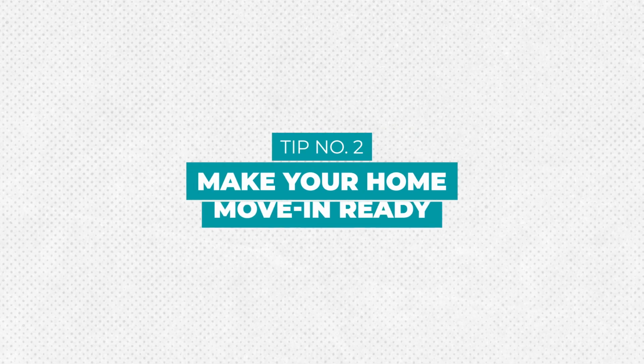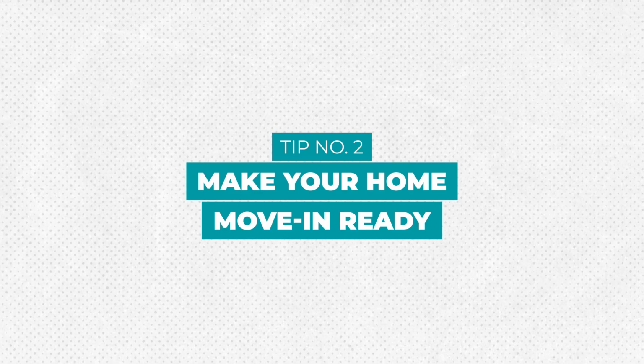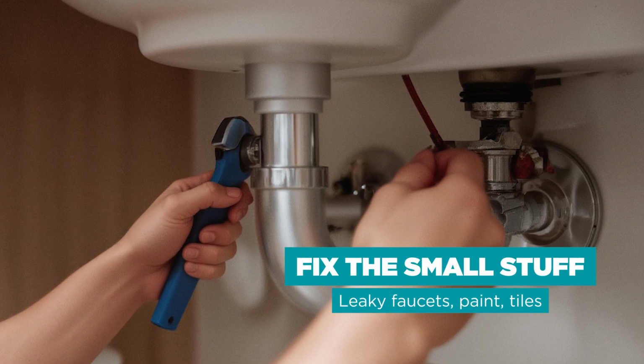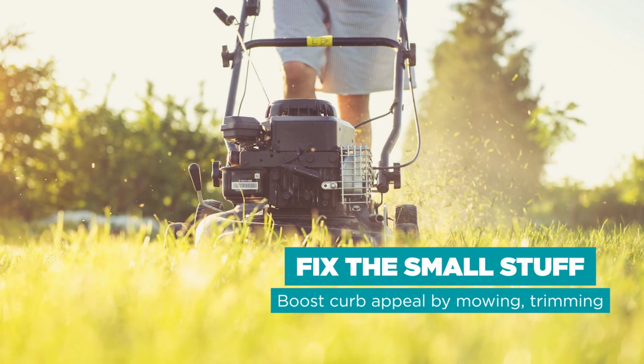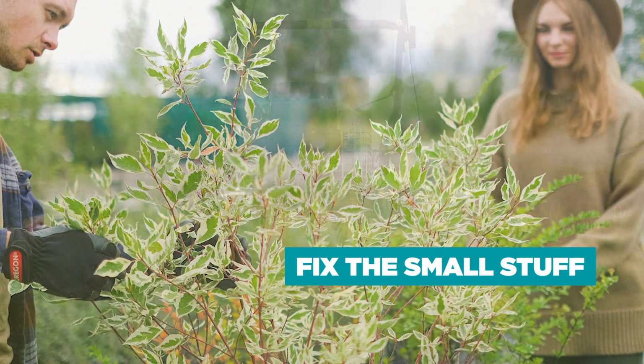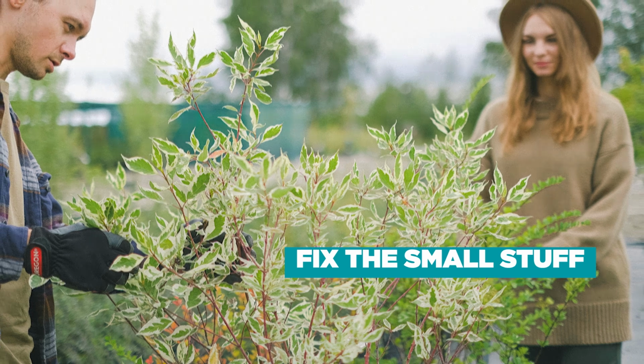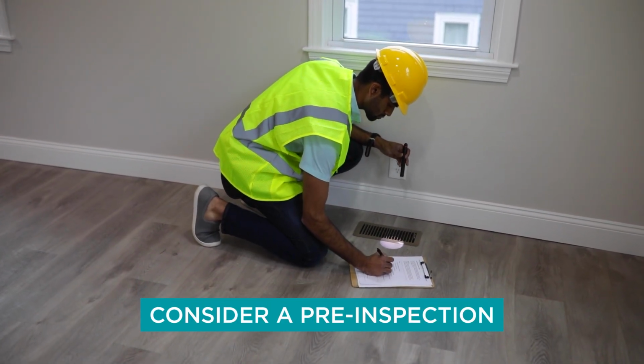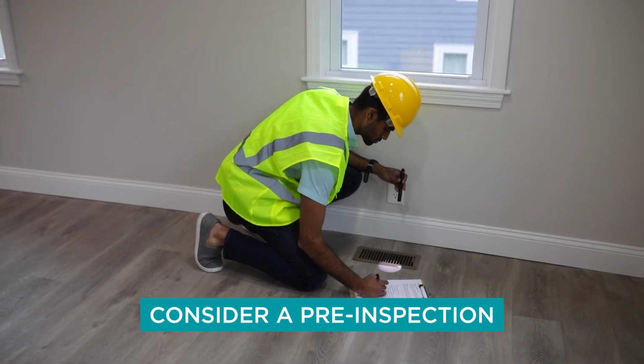Key point number two, make your home move-in ready before you list. Take a close look at both inside and outside of your home. Fix minor repairs like leaky faucets, cracked tiles, or peeling paint, and boost your curb appeal by mowing the lawn, trimming the bushes, planting fresh flowers, and refreshing the front door with a coat of paint. Even a small improvement can make a big impact, signaling to buyers that your home is well maintained and move-in ready, which attracts more serious offers. You should also conduct a pre-inspection to uncover hidden issues and ensure your home makes the best first impression possible.